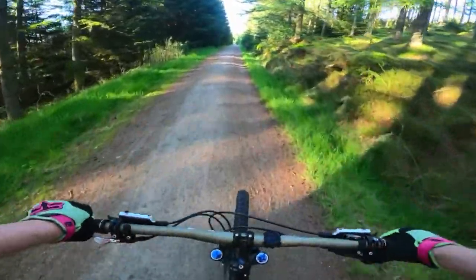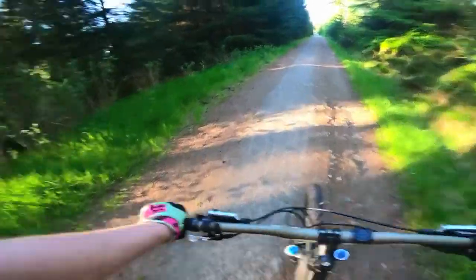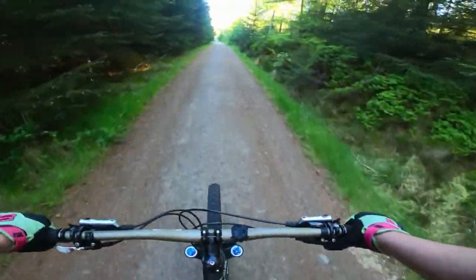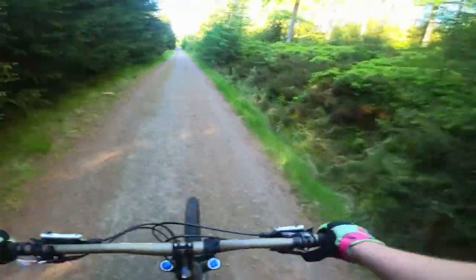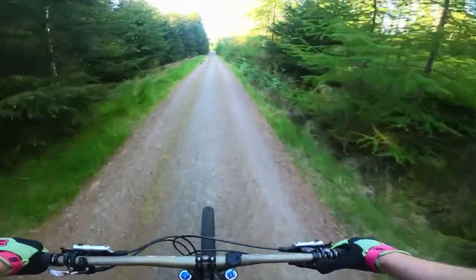The other advantage of the second hill that we're about to head up now is pretty simple, and that's that when I get to the bottom, pretty much downhill all the way back. Because I'm getting peckish and I've run out of water. Always come prepared.